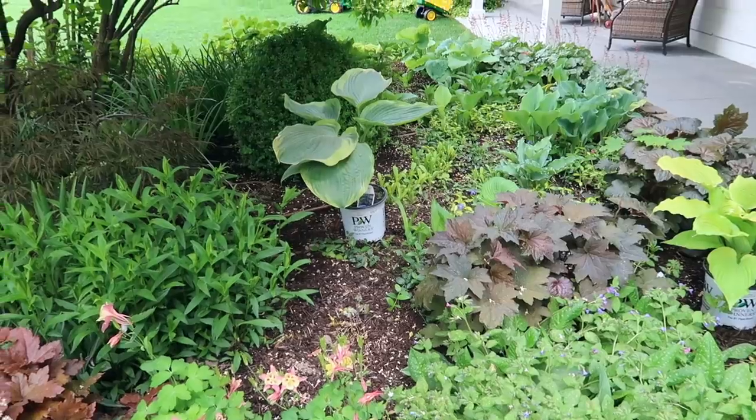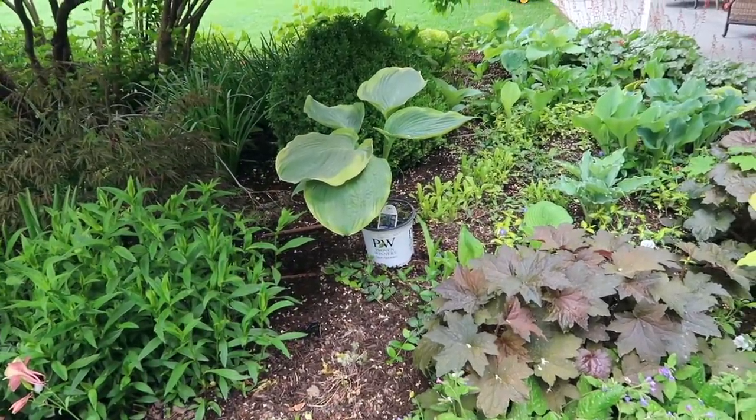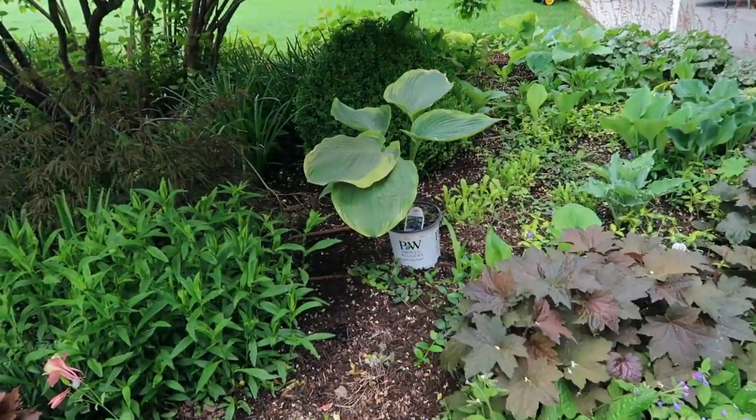And so the Woo La La grows quite large. Like I want to say 3 feet tall and like 5 feet wide. Anyway, so it'll easily fill in this space right there.